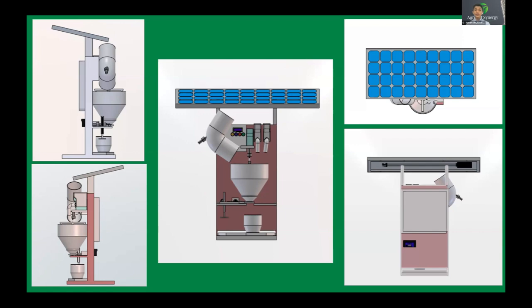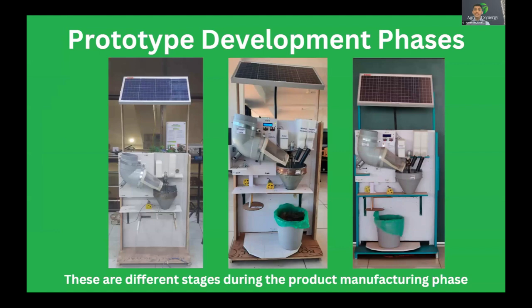And while ideating our product, we went through a lot of ideas. And with the help of 3D designing, we could bring it to life. Over to Nandan Hegde.